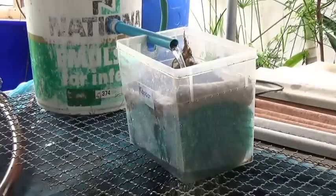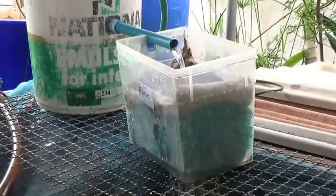Boy, that's a big fish right there. Some big ones.